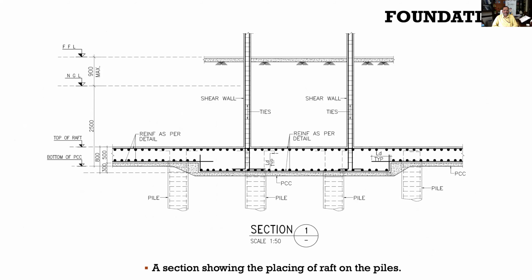This is a typical setup. So what you see, this section is drawn at the lift well level. So what you see, these are the piles. So once these piles come to the ground level, then you have to do some excavation, and then you have to put this raft. So this is a raft. The idea of providing a raft is to connect all the piles together.